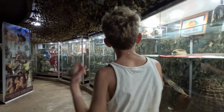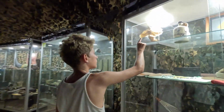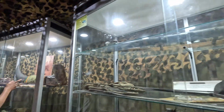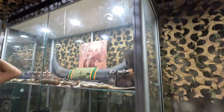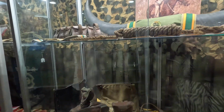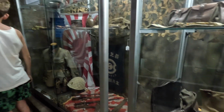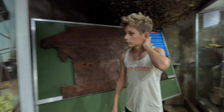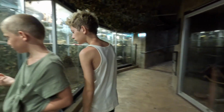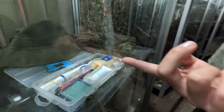There is a bearded dragon. Oh, a stuffed one. Wow. There's a set of buffalo horns down here. A dead bearded dragon in that cabinet. There's some swords, some more gear. This looks like modern military stuff. Very cool. Colgate toothpaste, a shaver, toothbrush, electric toothbrush, surprising.